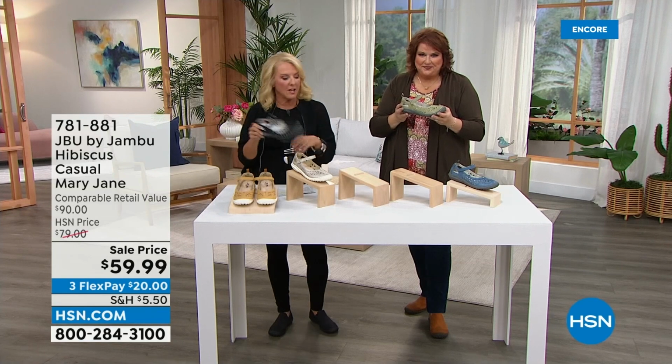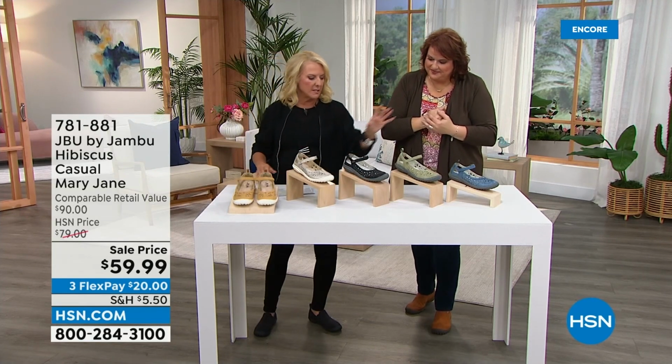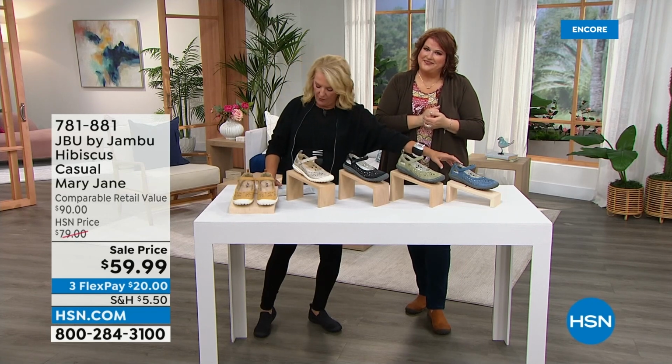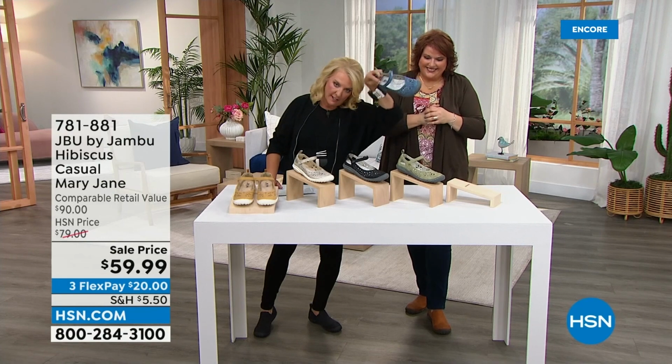So it's the little dressier side of the Jambu collection. All right, here's going to be your sunflower. This is the cream, that's the black, this is the sage. And then over here, we're calling it light denim. So again, super denim friendly, white friendly, khaki friendly too.